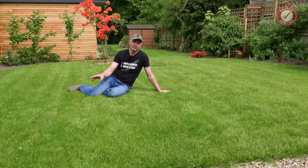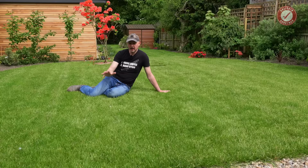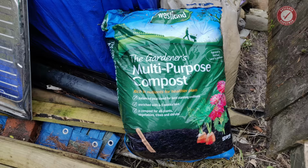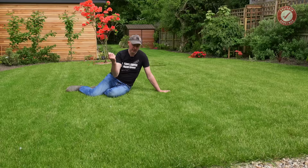Well, not proper top dressing, we just put compost down, just common garden bags of compost that we happened to buy from Wickes, I think it was. We tried both an organic compost and a bog standard Westland compost, and both had pretty much exactly the same effects. The only problem was the organic one had bits of glass in, so I'm not going to use that again because if the lawnmower hits a bit of glass and it flies off and hits a window or something like that, we've got a bit of a problem.